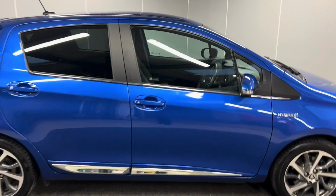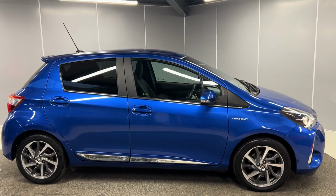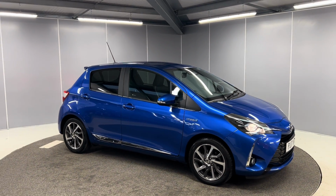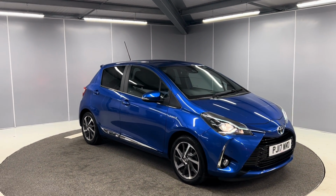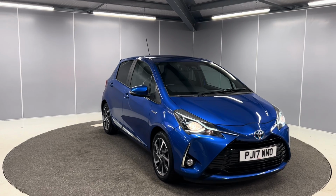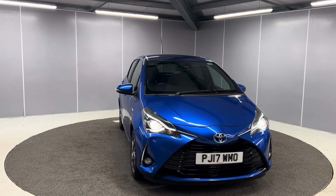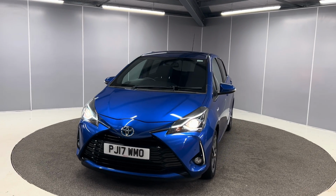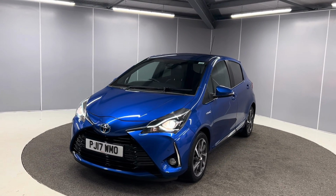That's just a quick walk around this lovely 2017 Toyota Yaris XL. It's a great car for someone, very economical, very cheap to run, very cheap to insure. You get 70.6 miles per gallon combined, so really good on fuel. And I'm sure this one won't be around for too long.